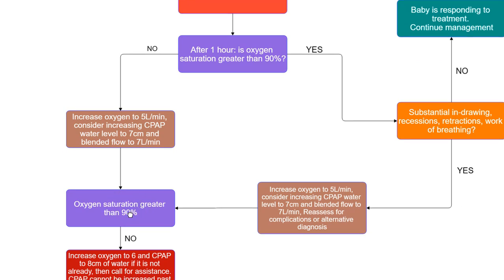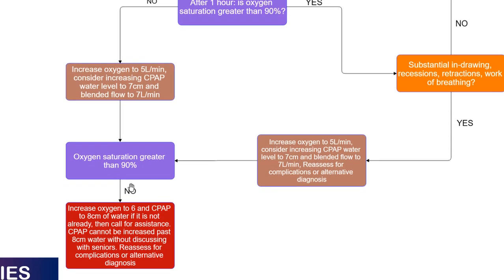If it's not greater than 90%, if the answer is no, it means you now increase the oxygen to 6 liters per minute, and you can also increase the CPAP level to 8 centimeters of water if it's not already at 8 centimeters of water. This is now reaching a danger zone. That's why this box is even in red. So you must ensure that you call for assistance, because CPAP is not going to be increased past 8 centimeters of water without discussing with your seniors, without discussing with your consultant. Then of course you should reassess this chart for any alternate diagnosis.